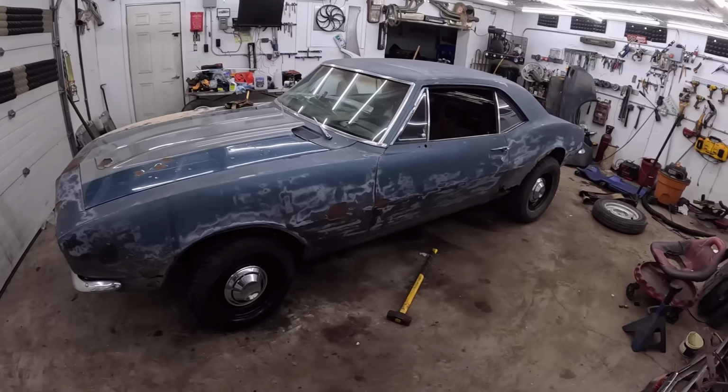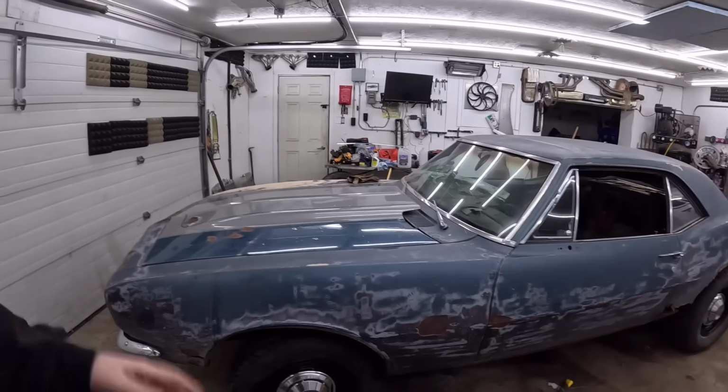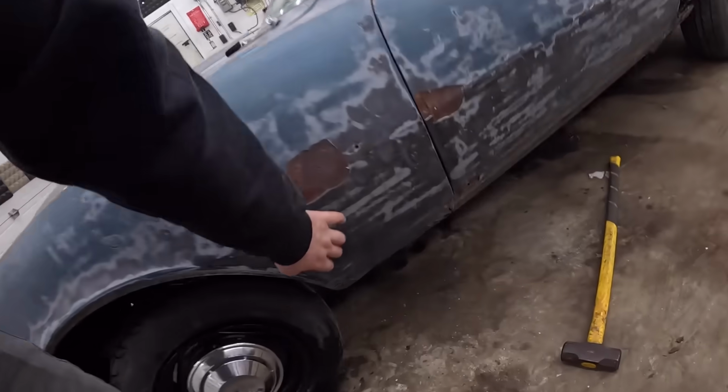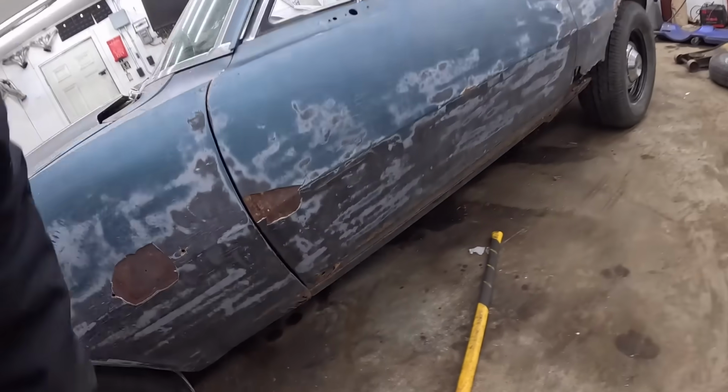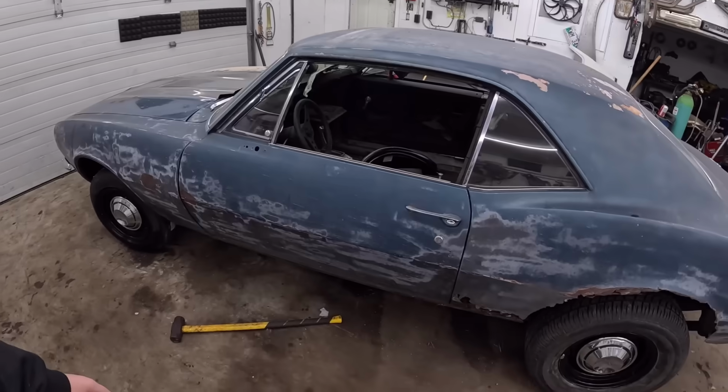Oh, yeah. Now, unfortunately, I don't want to say it's the most complete it's going to look for a while. I actually kind of like the patina on it. I'm sorry. But the fender's rotten there, the bottom there, doors no good, obviously the quarters. So it's going to get some new bits and pieces.